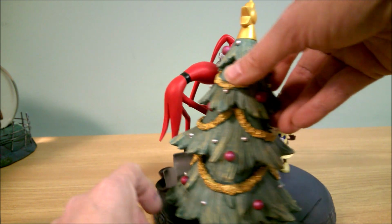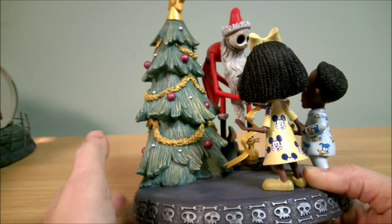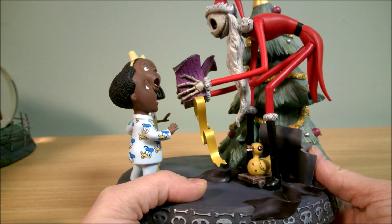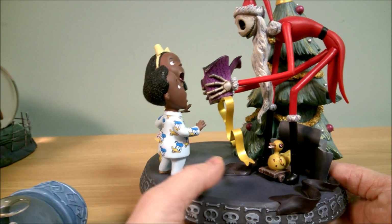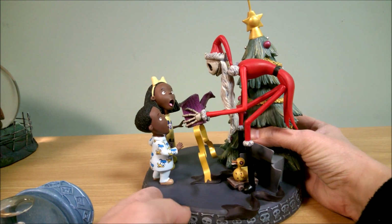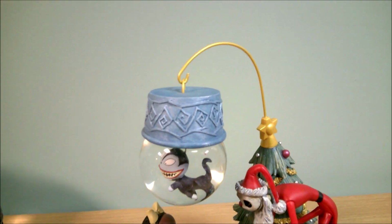Here's a really cool tree. Jack's got a lot of texture and sculpting to his beard, which is really cool. And yeah, you can see the print on these really well on their pajamas here. And here's the scary teddy, obviously, that came out of the gift, floating above the present here. So there's Disney shopping on that one. This is a really, really cool piece.